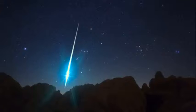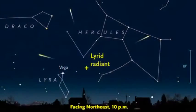During a shower, meteors can appear anywhere in the sky, but all of the meteors from that shower will be traveling away from a particular part of the sky, called the radiant. This point always lies within the constellation that gives the shower its name, Orion for the Orionids, Perseus for the Perseids, and so on. The radiant simply marks the direction in the sky that Earth is heading toward while the planet is traversing the debris cloud.